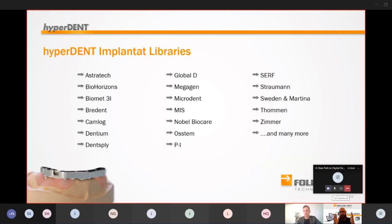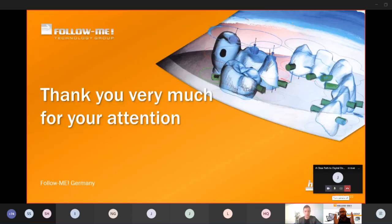Which kind of implant libraries do we support? Almost all of them. And thank you very much for your attention. This is a hybrid solution.